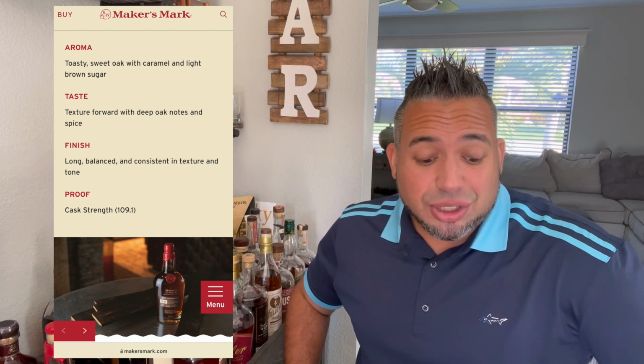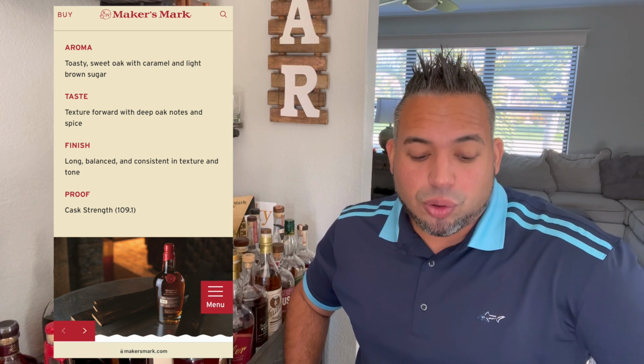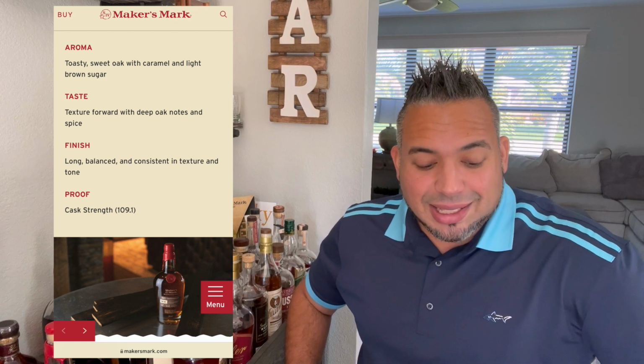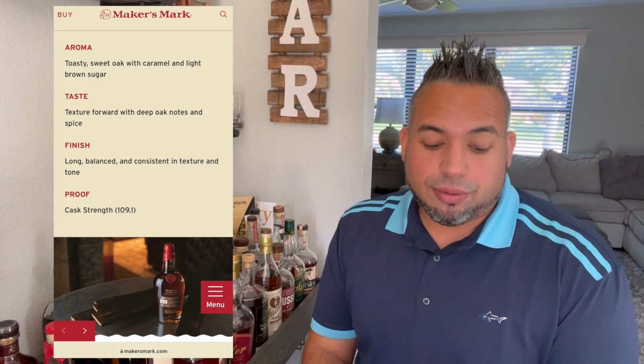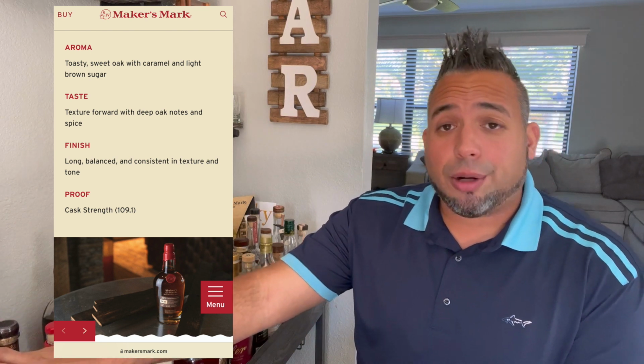But here I have the tasting notes for FAE-02. So I am truly excited for when this comes out. They are saying that the aroma is going to be toasty, sweet oak with caramel and light brown sugar. The taste is going to be texture forward with deep oak notes and spice. The finish is going to be long, balanced, and consistent in texture and tone. And it's going to be cask strength, so around 109.1 proof. So if it's really 109, these are going to be a little bit more proofier than that one, but it's still a good proof.